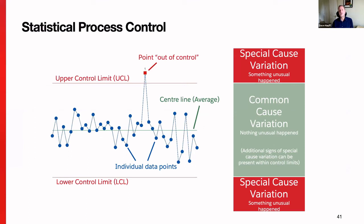This is where we use some numbers and some stats and some probabilities to decide what looks different and unusual. Based on the data and the history of how this process has performed, we calculate what are called upper and lower control limits. These are boundaries that say variation within these lines is typical. That's what this process does. It'll never be the same from one day to the next, or one month to the next. There'll be some natural variation around that, so don't worry too much about that. But anything that goes extremely high or extremely low is probably worth paying attention to. And that's what my control limits are helping me to do.